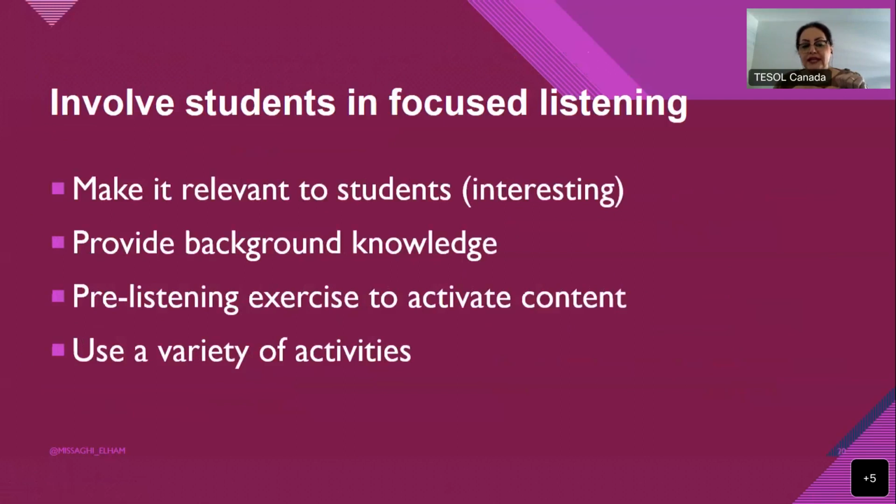How can we make our students focus on listening? Number one is to make it relevant to the student. It should be interesting for your student. There are some factors, like their age and their interests. So the very first step for your classes: know your students.